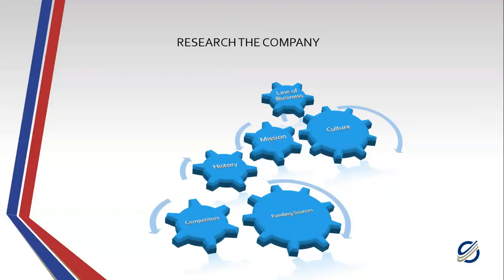Another topic that you might be able to research is the company's mission and history. This will help you gain a better understanding as to why the company started and what their missions and their goals really are by providing the services or the products to their customers.